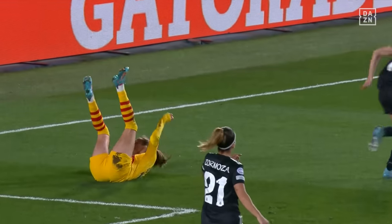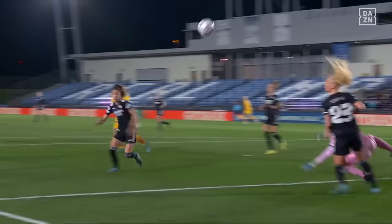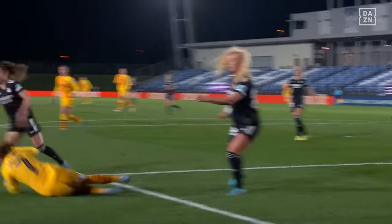I don't think there's enough in that. Graham Hansen, I think at the last minute, realised that she got a little bit of a touch, but it's a good ball in from Rolfert. Like I said, the goalkeeper's actually done quite well.